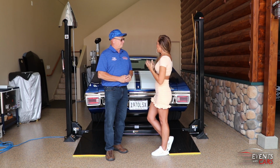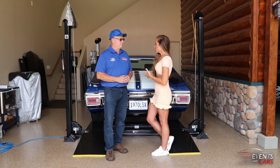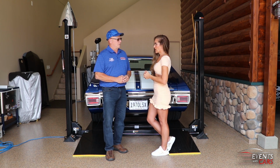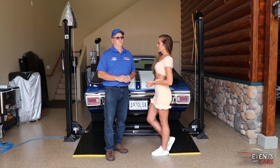Okay. So aesthetically, the exterior of this vehicle is just as beautiful as underneath the hood. Tell me a little bit about the paint. I understand it's a PPG paint, is that correct? Correct, it is. Everybody knows paint products, and they got their favorite names, and PPG was a great name to stick with, and also they're a great product.